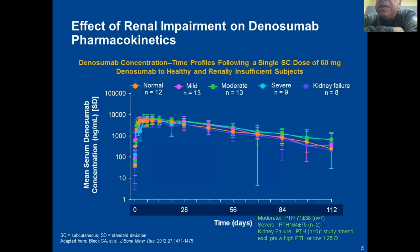Okay, but you can see the size of the groups here are really small. Now, the bottom line shows that they were followed for 112 days. But this was a single subcutaneous dose of 60 milligrams. So we don't have any series where the patients got multiple doses to see what happens. But the pharmacodynamics and pharmacokinetics at least did not really change very much. Okay?